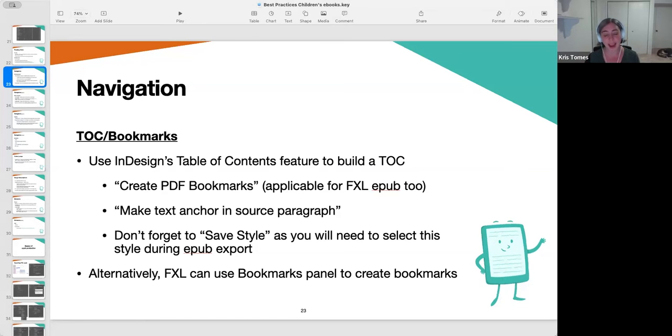Alternatively, for a fixed layout, you can also just use the bookmarks panel and set up bookmarks for any pieces there. But I do recommend using the TOC tool.